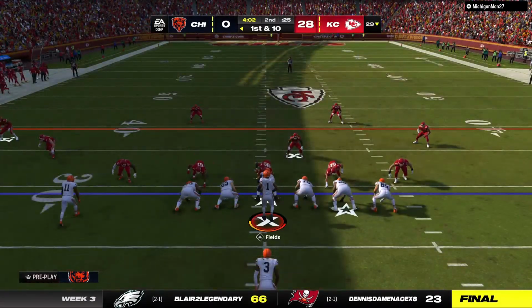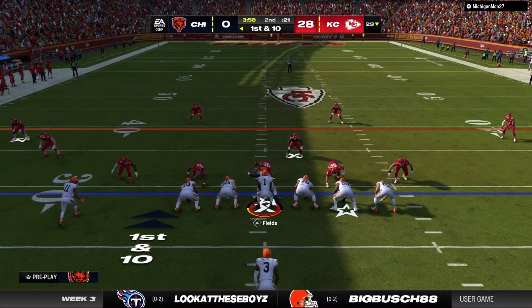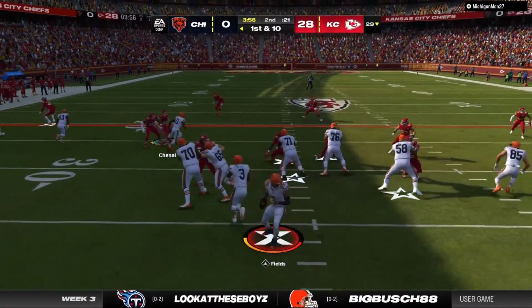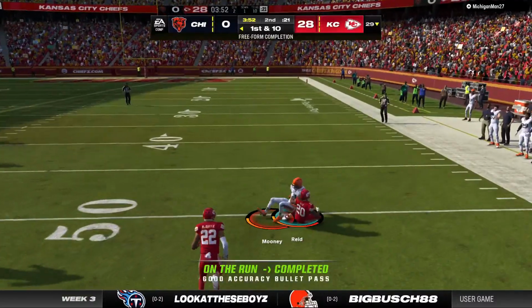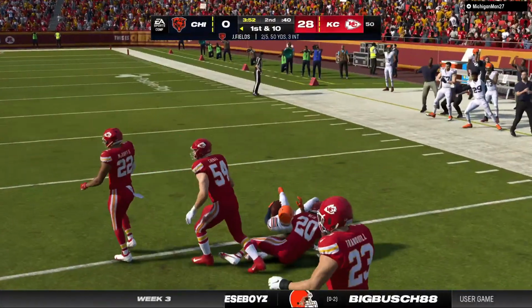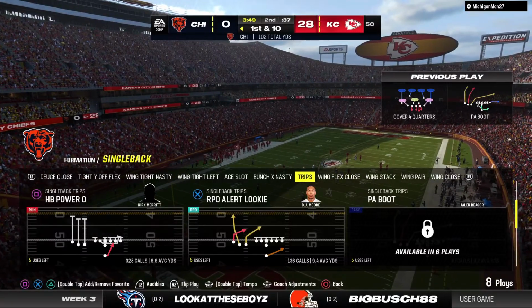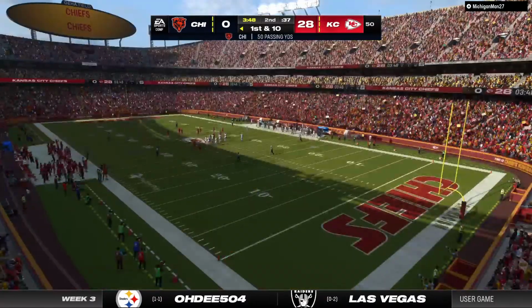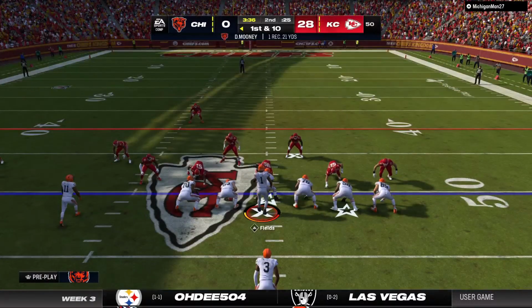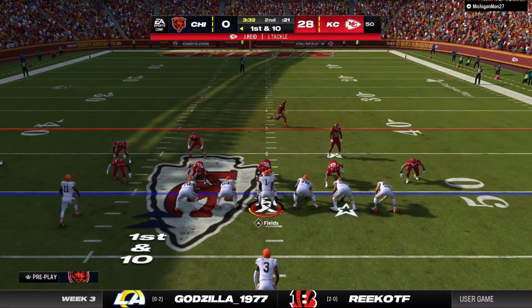Here we go, son. On play action, Fields. And this is taken in by Darnell Mooney. And he'll be taken down, but not before they reach the 50. A good pickup there, 21 yards. This offense finding its legs now. Here's another 1st and 10.